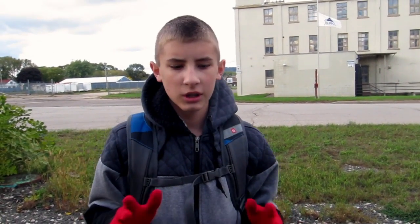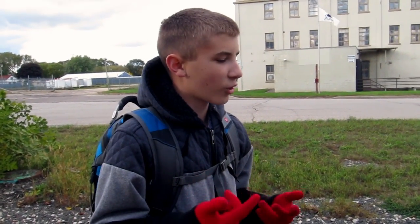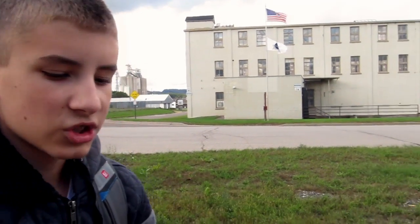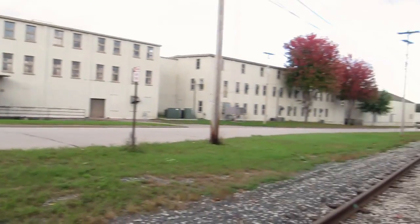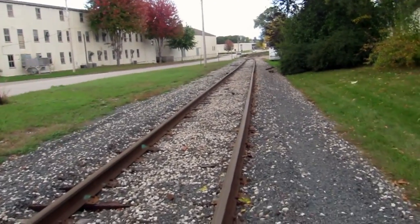I think the last time I recall them being used was about 2, 3, maybe more like 4 years ago, where we had grain cars being switched around behind the pool, because you could hear couplers smashing together, and it was really loud. So we're gonna show you guys the crossing. It's right over there.